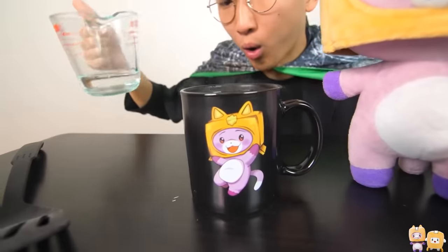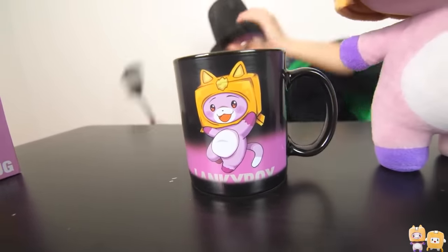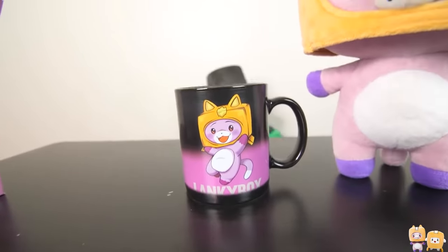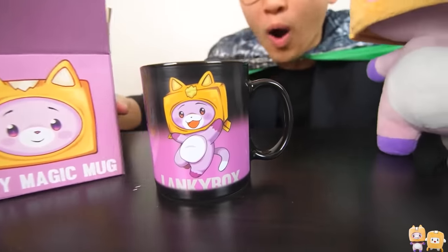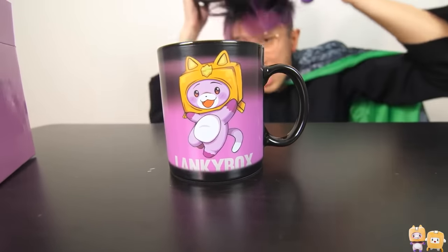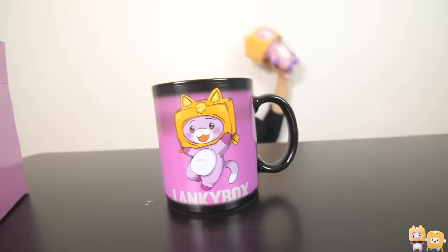Give it a second. Wait, so you poured in the hot water. Poured in the hot water. That's all you do? Oh! Let me just... Whoa! Whoa! Whoa! Whoa! Wait. It's literally magic. No way. What does it say? It says LankyBox. It's spreading the purple.